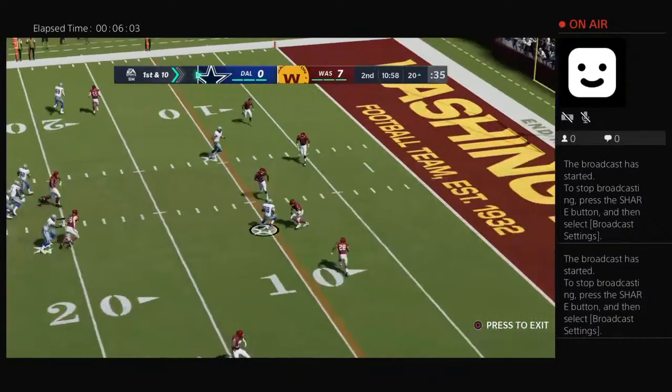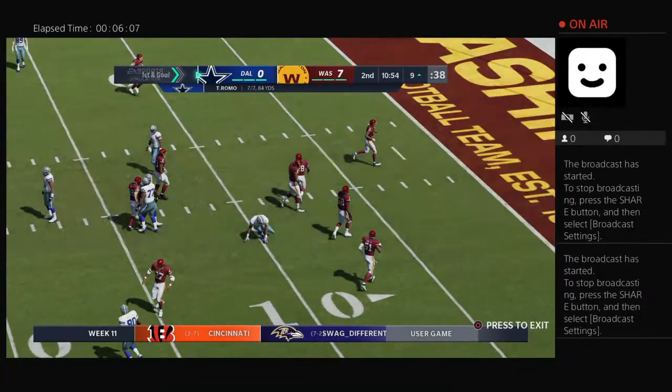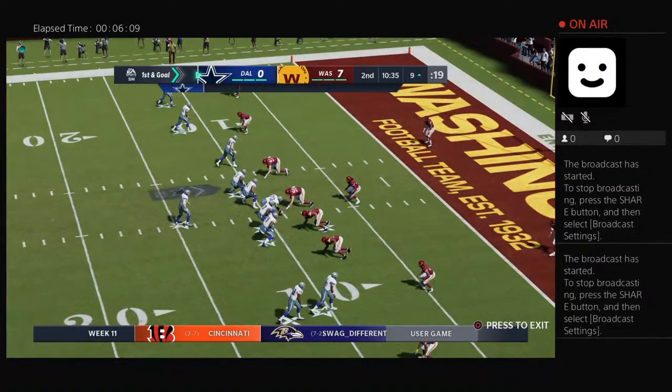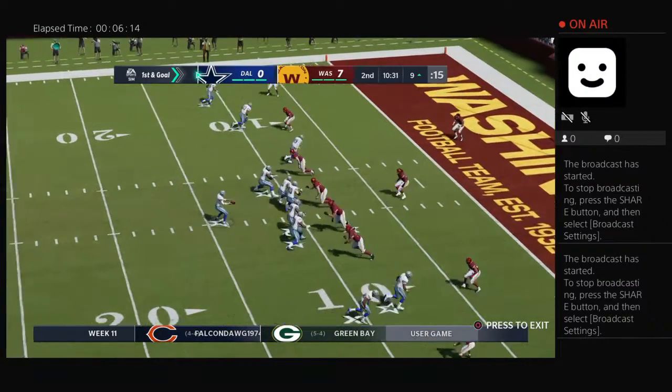From the red zone now, they'll look to throw. That's going to be caught at the 10-yard line. The pass. 10 more for him on that one. He's been a busy man. It's a first down. First and goal at the 9-yard line.